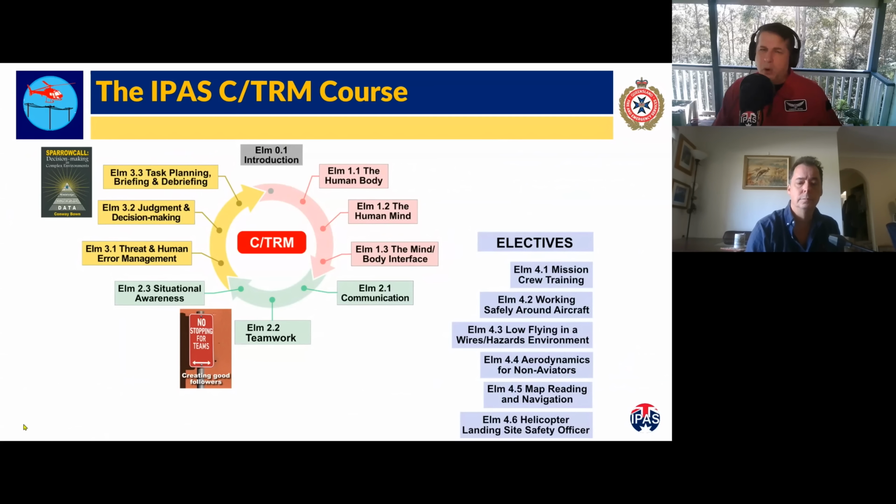So those 10 modules are the basis of my human factors training, but I also have a number of specialized electives as well. So an organization that engages me to provide human factors or CRM training can actually choose specific modules to include in the training. Those electives, shown on the screen on the right in blue, start with mission crew training.